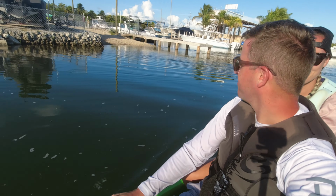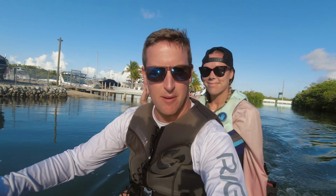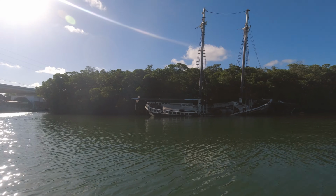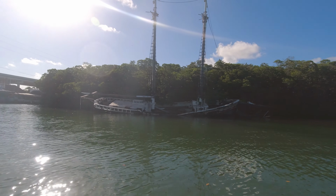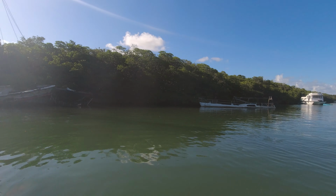Hi guys, boat ramp. Headed out to sea. Have a good day. Pirate ship? I bet there's so much booty on that ship.